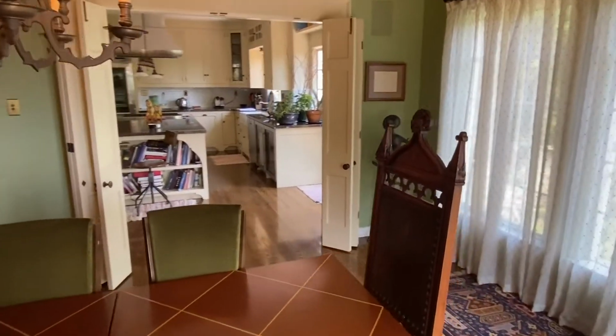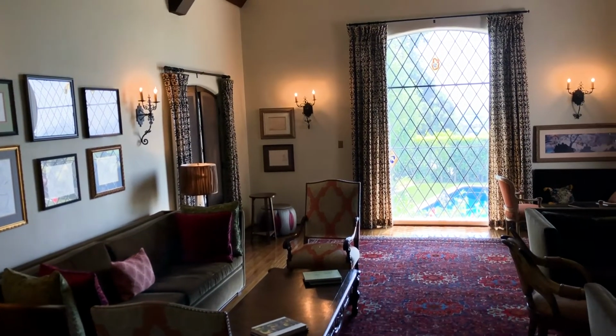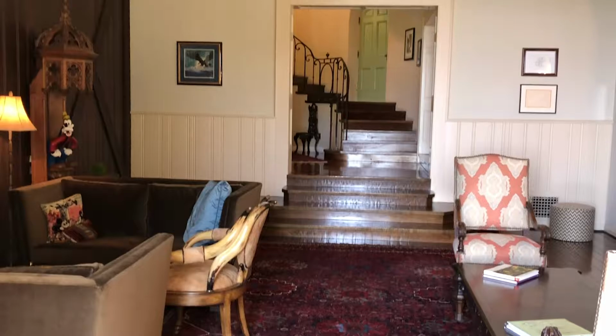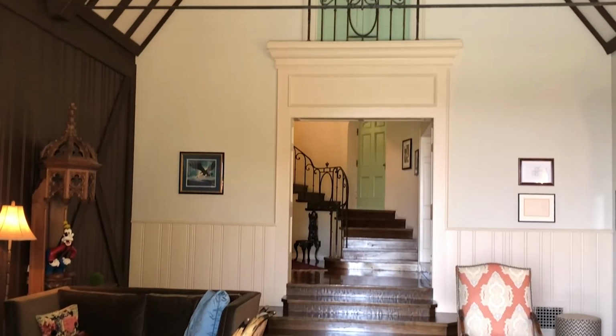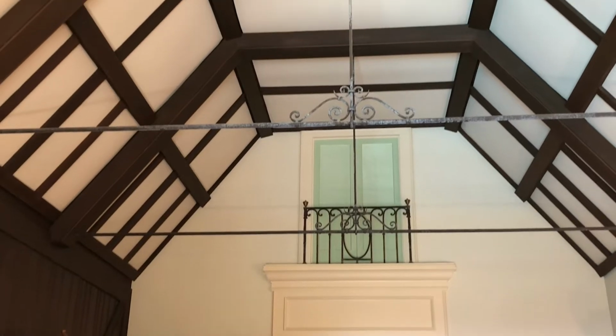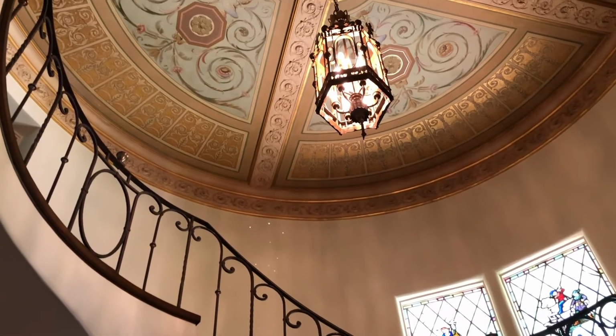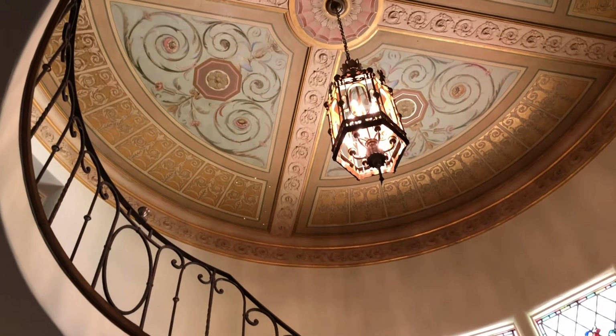Walt was a man who liked to entertain, and he liked to dazzle people. So the room that we're in right now has a soaring ceiling. It also has a balcony behind me that Walt could have stood at above his guests to address the room. It's a huge grand entryway. It's in a classic storybook style.